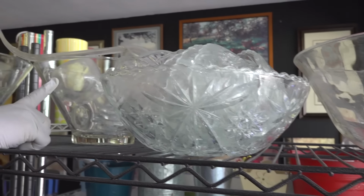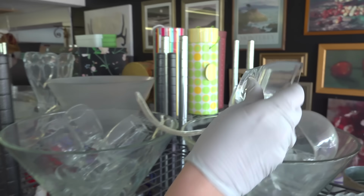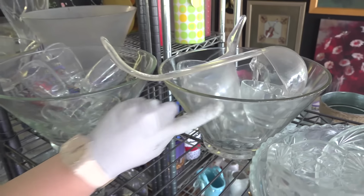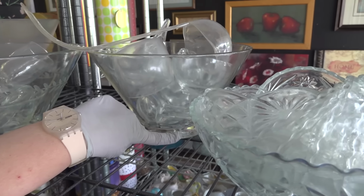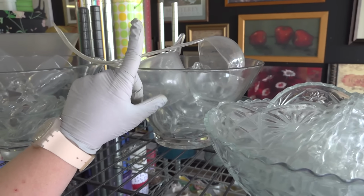Okay, these are chip and dip bowls. Now this one has a ladle. This is a ladle with some glass cups in it, but this is not a punch bowl. These people can put them together, but it's the shape of this that says it's not a punch bowl. Punch bowls are more rounded at the bottom. This one has a nice flare that tapers inside. That's a chip and dip bowl without the bowl for the dip.